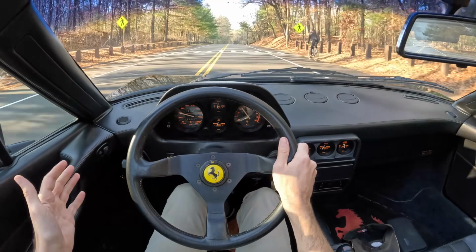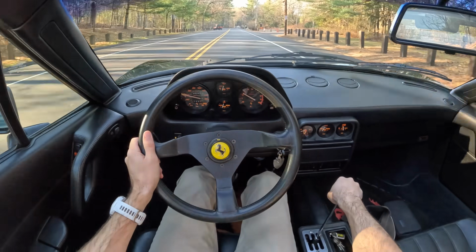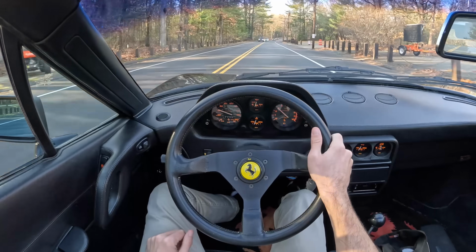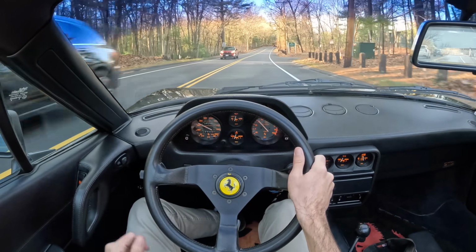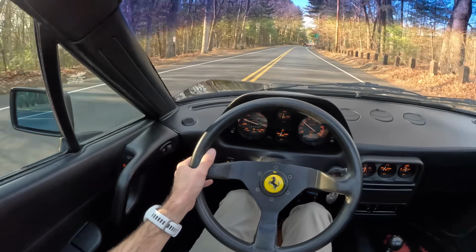Give cyclists some room. This is an easy road for it, but there's so much animosity between different groups of travelers. They hate cyclists and pedestrians. Like, I get it. You're in the way, but we're all in somebody's way. So just try not to kill anybody.